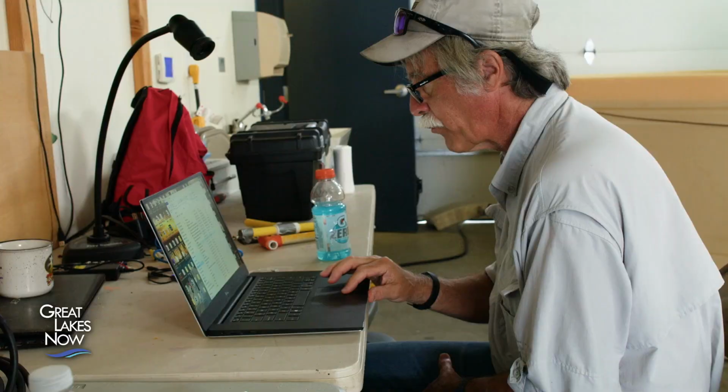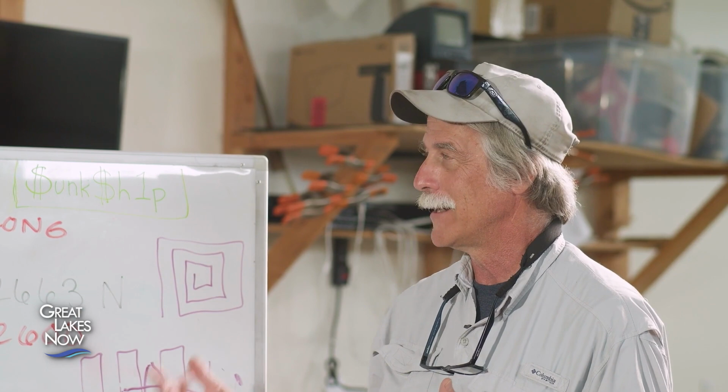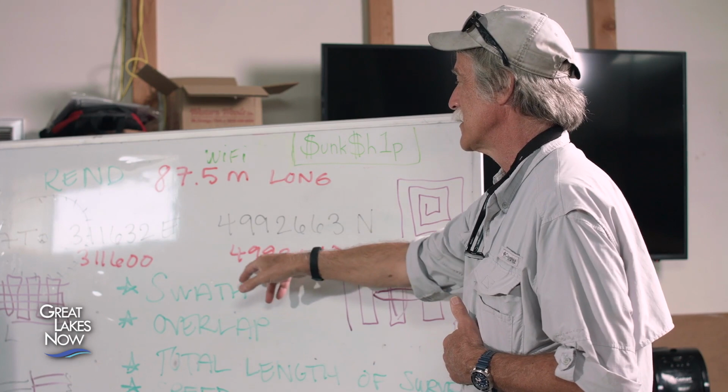Dr. John O'Shea is an anthropology professor at the University of Michigan. He's explored many shipwrecks and is considered an expert in Great Lakes archaeology. And what we did with the students is basically kind of threw them in and said, okay, here are the pieces of information you need to know. This is the size of the boat. This is about where we think it is in UTM coordinates.